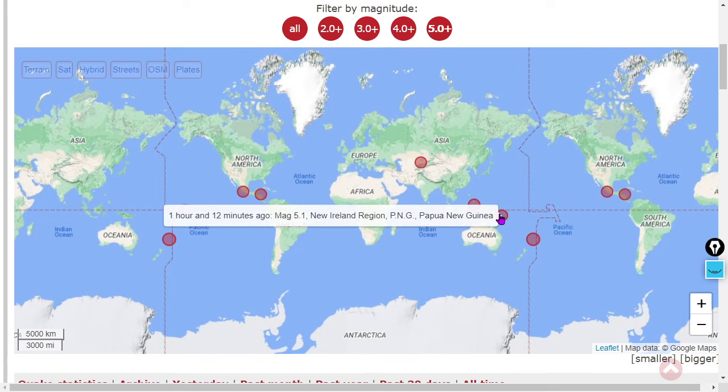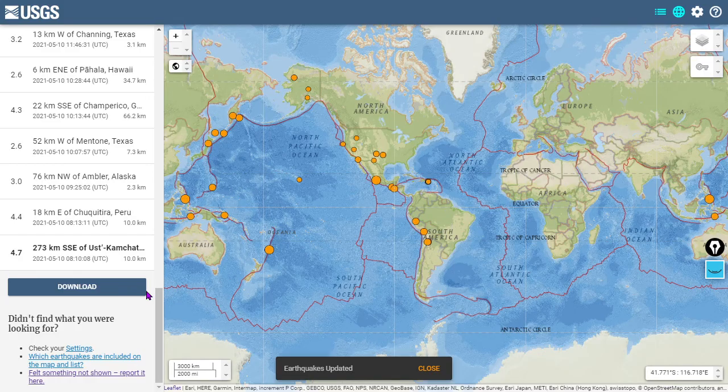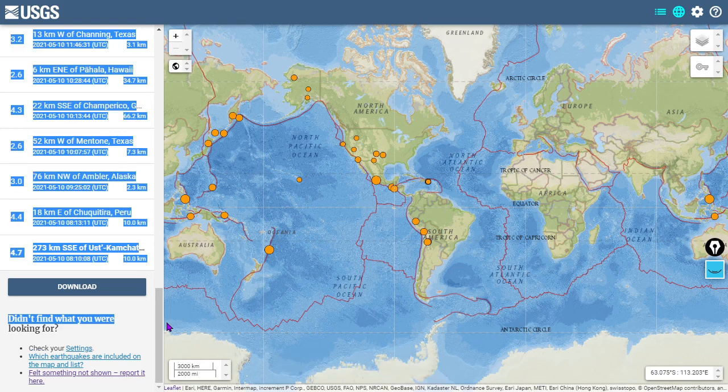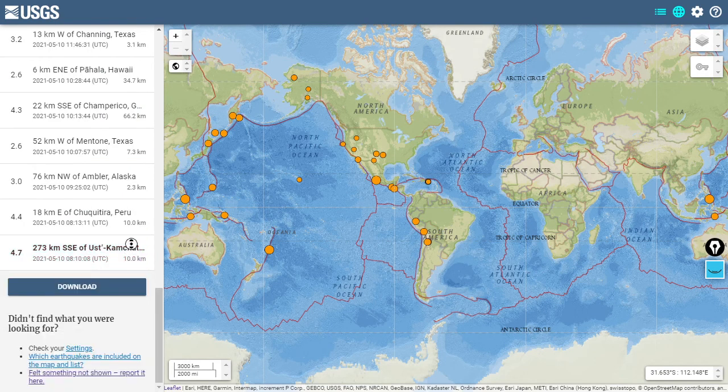We did see some 5+ magnitude quakes coming in just a little while ago here, an hour and 12 minutes before we recorded the video, as well as a 3-hour-old quake here in Mexico, and a 2-hour and 41-minute-old quake in Honduras in the 5 magnitude range. Let's check out the USGS site here. So nothing over a 6 magnitude, nothing over a mid-5 magnitude range. And we'll just scroll up the list here.